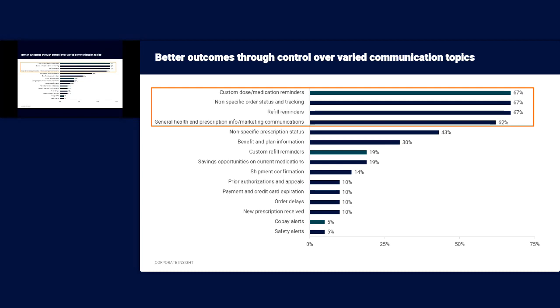And really, this is not to say that customers may not receive a notification around something like an order delay or a copay alert, but we only considered it in our analysis if the pharmacy had such a topic in their app in which the user was able to control that communication specifically.